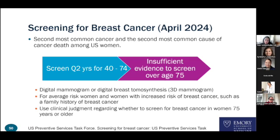And then you can use your own clinical judgment about whether to screen for breast cancer for women 75 and older. So it's insufficient evidence. It doesn't mean that we should not recommend screening. I have patients with a long life expectancy who continue to have their screening in their late 70s.